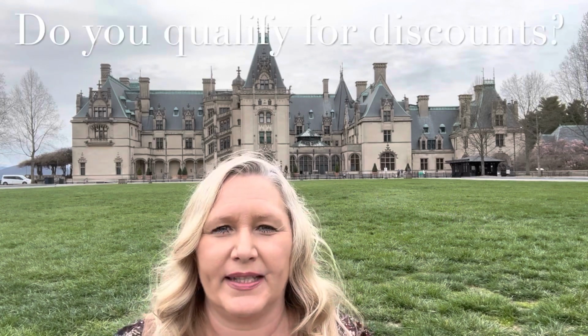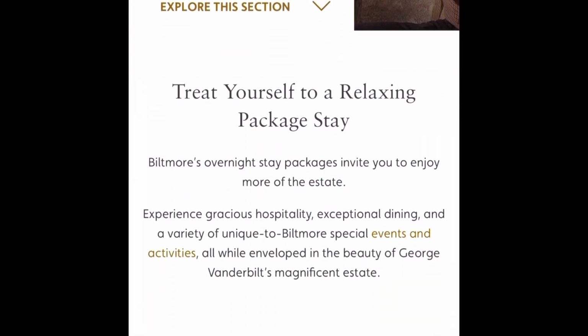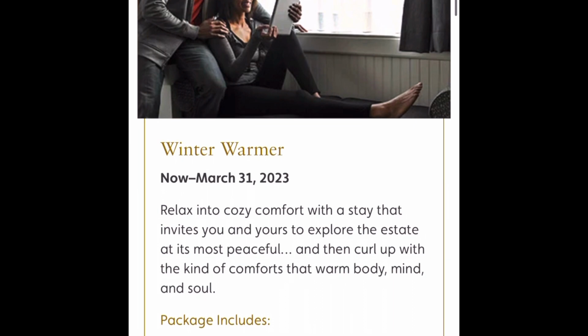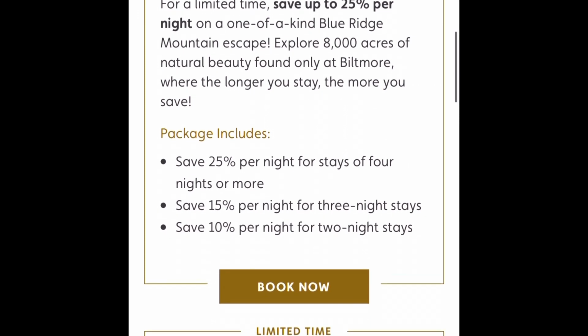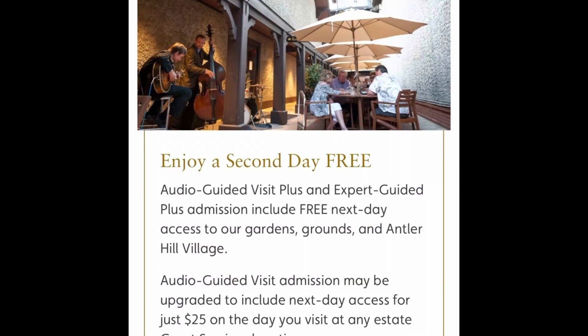Check to see if you qualify for discounts. If you're a season pass holder, you're going to be able to get discounts on shops, dining, and hotel stays. There's also some AAA rates, military rates, senior citizen rates. There's also deals when you book a hotel room. There's times where they will package things together where you can buy a bundle of an activity or a house tour along with your stay, maybe even a breakfast, and putting them together can save you some money. And a lot of times they may even have a second day deal where you come the first day and then you can buy a tour or some sort of thing like that, where you can get a tour at a discounted rate.